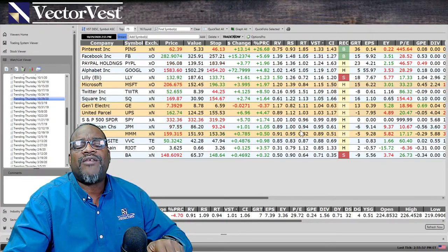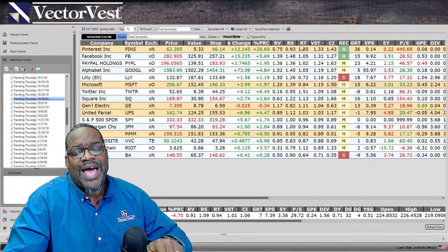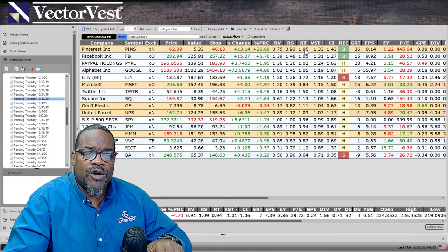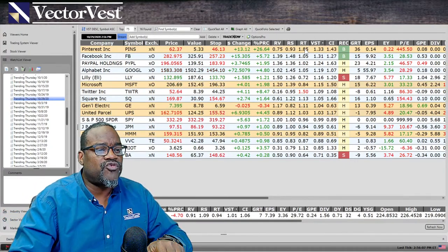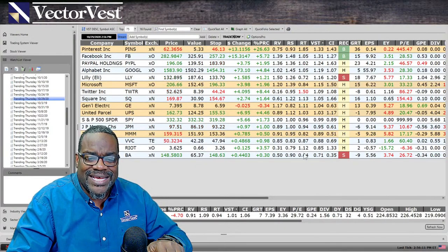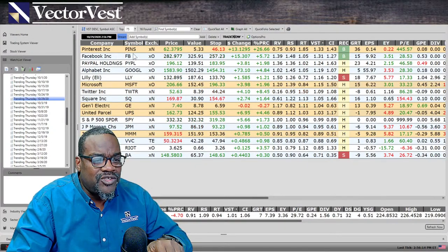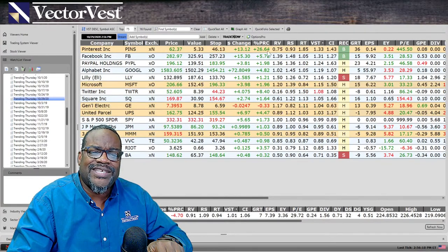Now, let's talk about if these stocks are moving up or moving down right now. Relative timing is that indicator. Above one on relative timing, the stock's in an uptrend. Below the value of one, the stock's in a downtrend. Pinterest has an RT at 1.85, one of the highest. It is the highest in my list. Pinterest is the stock that's moving up the most. Well, because of earnings, it's up 26% today.